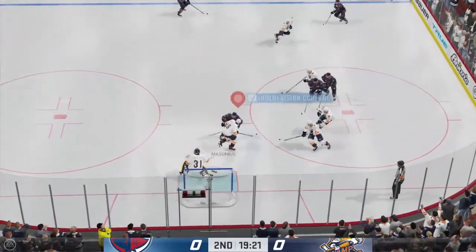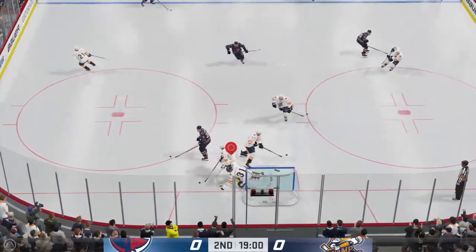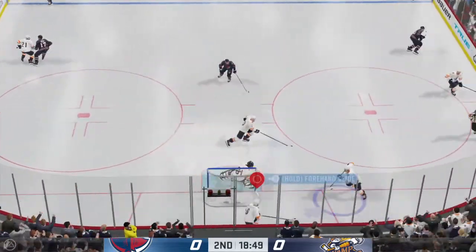The Stingrays probably got the message from their coach after that first period. Way too many turnovers. Game scoreless. Let's be a little sharper.